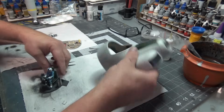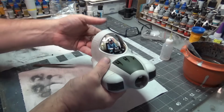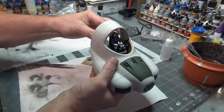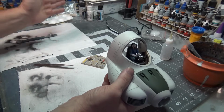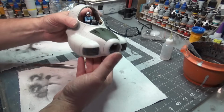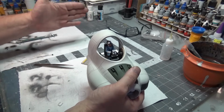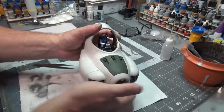next step would be gluing this in, gluing the back wall of the cockpit in place, making sure that I'm happy with all the painted details in there, and then really gluing the front and back of the ship together. That's really the last big thing, because I need to put a big clamp on that to hold those two pieces together. And then we'll see how much more we can get done today.